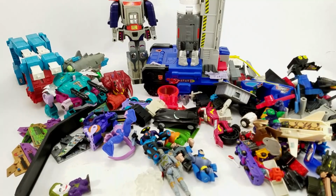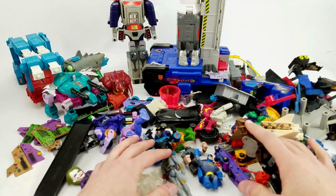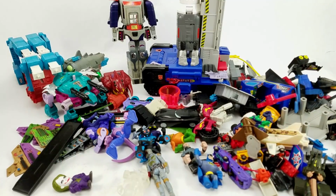I'm just moving this camera all around today. A lot of great stuff. I'm going to have to go through, clean this all up, see what pieces I already have, see what pieces of things might need to be completed. And that'll do it. Maybe play some cards later.